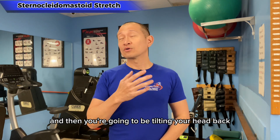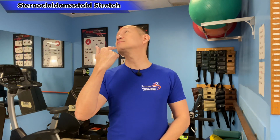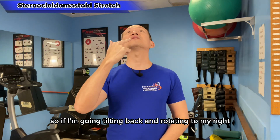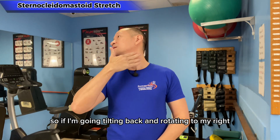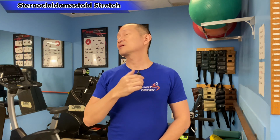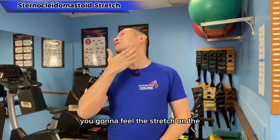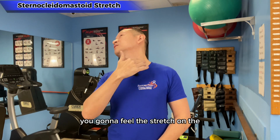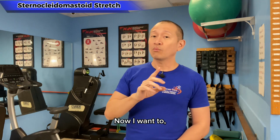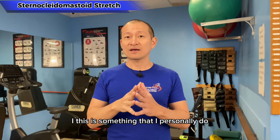And then you're going to be tilting your head back and then rotating it to one side. So if I'm tilting back and rotating to my right, I'm stretching my left sternocleidomastoid. In this position, you're going to feel the stretch on the fibers here in the front and on the fascia.